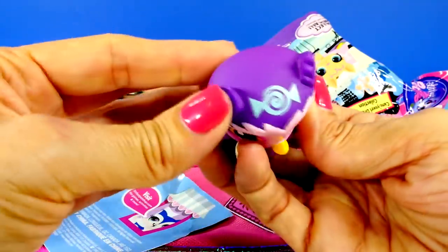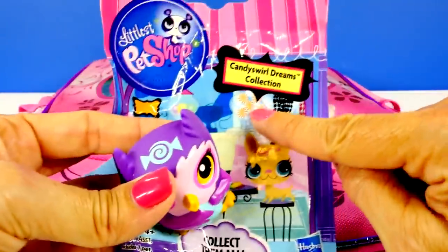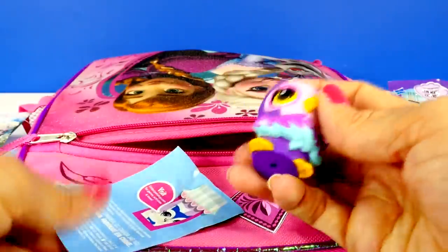And this is a Candy Swirl Dreams collection. See that right there? Candy Swirl Dreams. And look, there's a little candy swirl. That is so cute. Aww.